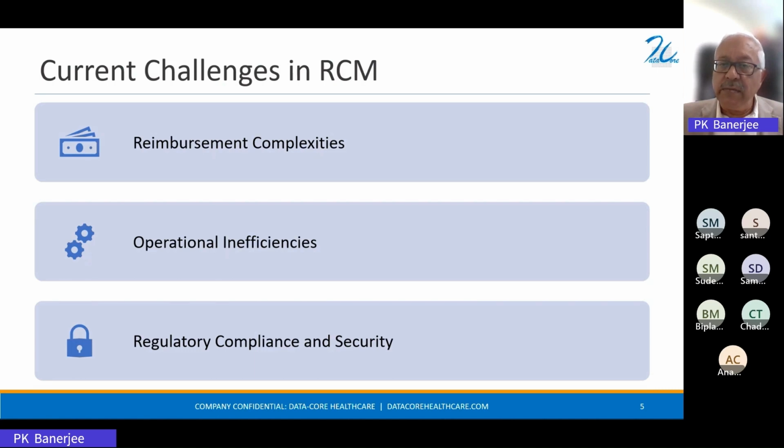But despite the remarkable breakthroughs in the RCM industry, several challenges persist in the current landscape. One of the primary challenges is reimbursement complexities. Healthcare payers are constantly updating their payment policies, creating a complex web of rules and requirements that healthcare providers must navigate. This complexity often leads to claim denials and delays in reimbursement. Another challenge is the prevalence of operational inefficiencies resulting from fragmented systems, manual processes, and inadequate data interoperability. The final outcomes: prolonged claim processing timelines, heightened error rates, and suboptimal revenue capture. Regulatory compliance and security can also pose big challenges to providers. Healthcare organizations need robust strategies and tools to identify these inefficiencies, address root causes, and implement effective corrective measures.